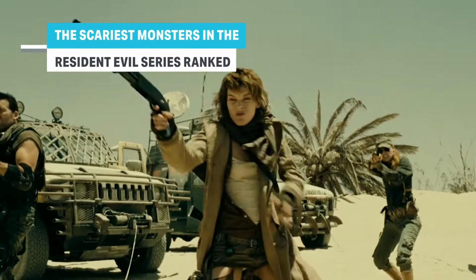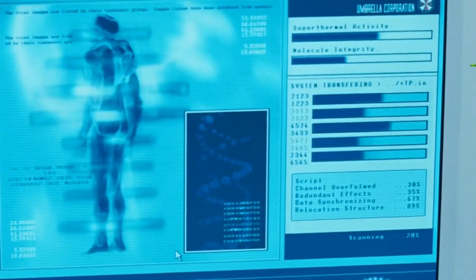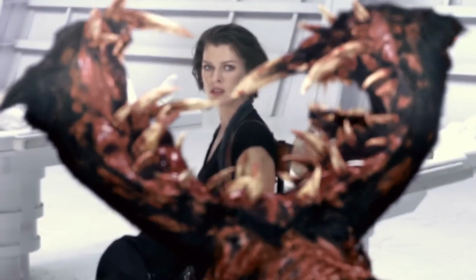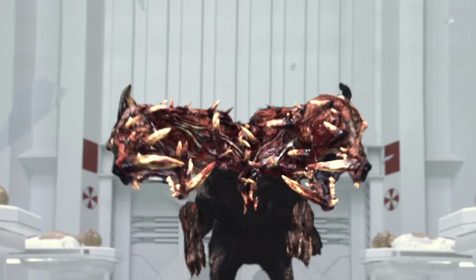The Walking Dead, now run. A little girl is made into a face-wearing science experiment. A mutation is engineered to destroy everything without question. Keep watching to find out which monsters in the Resident Evil film franchise are the scariest.